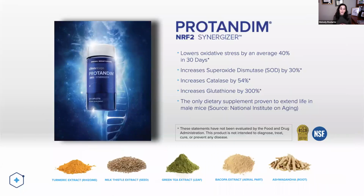So the first product that came about for reducing oxidative stress through this company is called Protandim Nrf2 Synergizer. The neat part about this is it's 5 herbal ingredients. You're going to see those labeled there on the bottom: turmeric, milk thistle, green tea, bacopa, and ashwagandha. That proprietary blend has over 7 patents in the US, as well as 4 international patents protecting its blend, because what they were able to do in the study is show that it reduced oxidative stress by an average of 40% in 30 days and up to 70% with continued use. There is not another product on the market that has the patents and the study to show that. That's why I am so excited to share this with people.